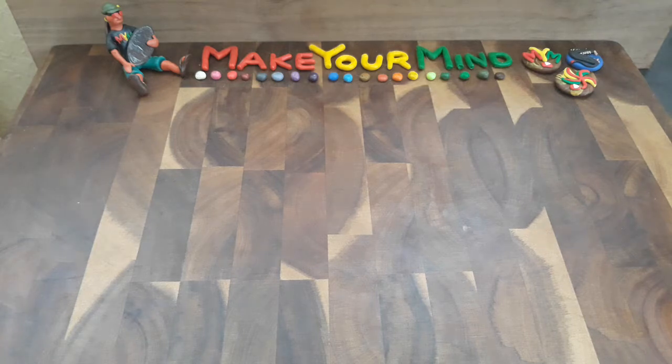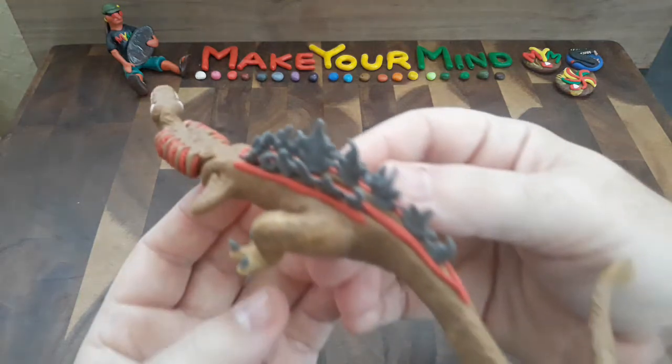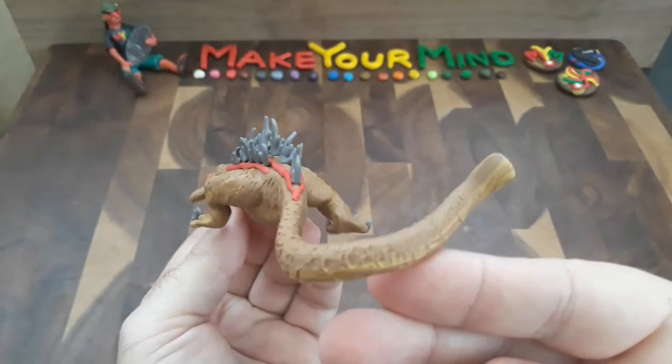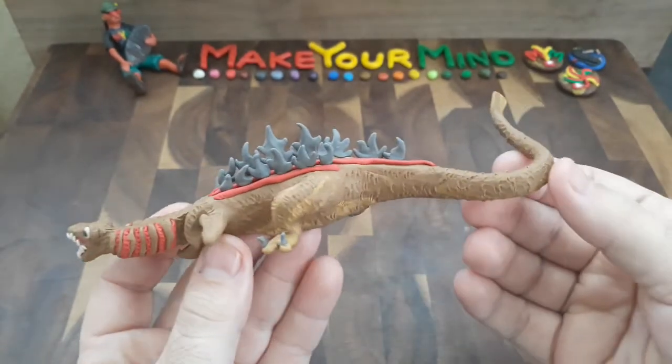Now this form of Godzilla, some people don't know about it, but a lot of people who do know about it, it's both sort of adorable and slightly unsettling. Here is Kamata-Kun, the second form of Godzilla.